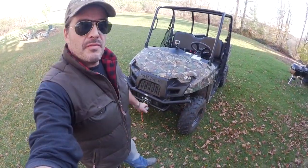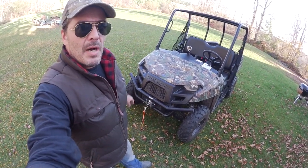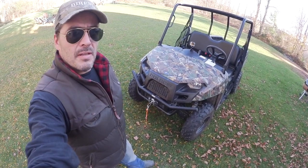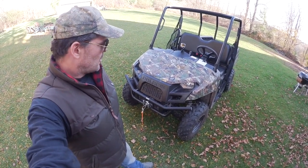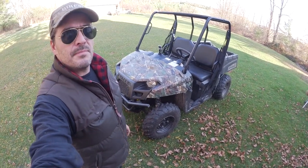This is my Polaris Ranger 570. I love this thing. We got it this summer. We have a big beaver pond out in the back. I'm actually going to make a video at one point in the next couple of days featuring some parts in and around the beaver pond. So this is great. I get to explore the 40 acres like I never have before. It's awesome. If you're thinking about getting one, I would definitely get one.